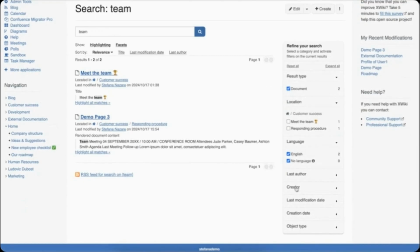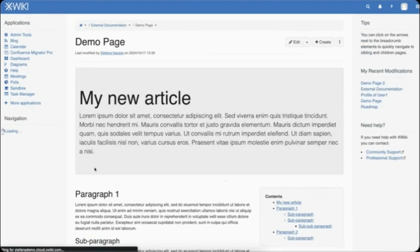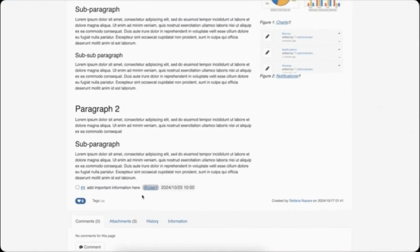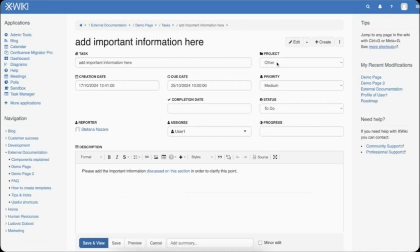Now, after seeing all this knowledge management part, maybe it's important to see some task management tools as well. So we have a fairly recent task management application that allows you to create tasks either as a to-do list, but also as a task with a main task page, as we see right here. So you can create a task and assign certain things like a priority, status, project, and so on.